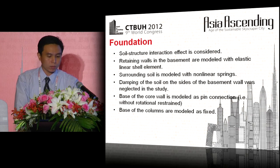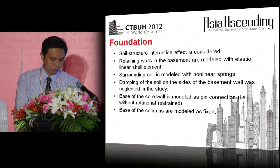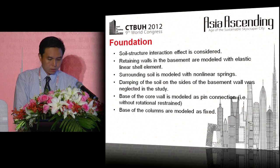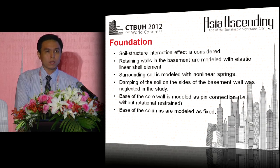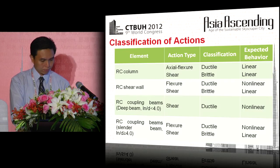For foundation modeling, we consider the soil structure interaction effect. We model the retaining walls in the basements as linear shell elements, and the surrounding soils we model with nonlinear soil springs. But we do not consider the damping effects of the soil. For the boundary conditions, at the base of the core wall, we model a pin support, while the columns are modeled as fixed supports.